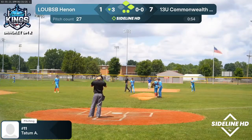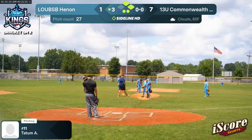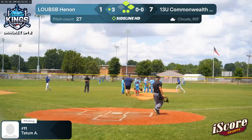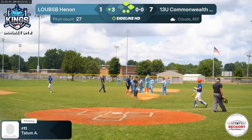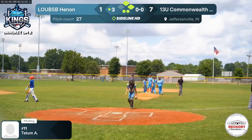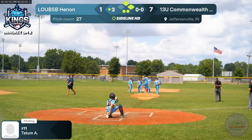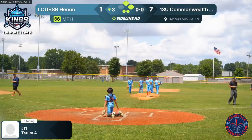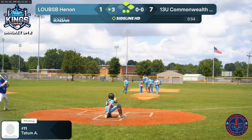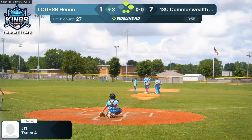Coach is going to come out. That's going to be it for Tatum. I believe he probably was getting close to being done anyway. He pitched a lot in the pool play in the second game. Weston Seago is going to take a step to the mound. Not sure who's going to shift to third just yet. It may be Tatum moves to third. We'll put him there.